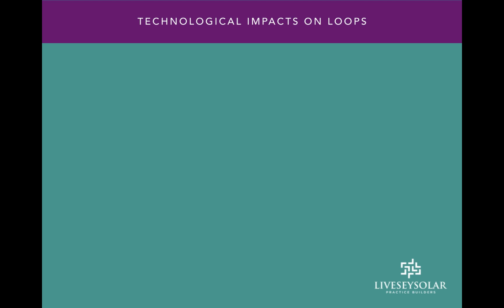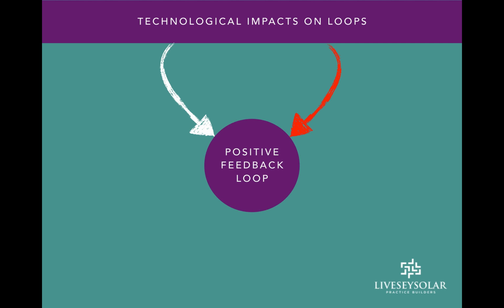Now we're going to talk a little bit more closely about the technological impacts on loops. Obviously, like I said earlier, loops have positive impacts, which I've illustrated here in white, and they also have negative impacts, which I've illustrated here in red. And the fact is that you can't, as a business owner, control either the direction, positive or negative, or the strength of these impacts. They might be very strong, they might be very slight.